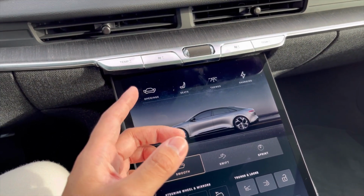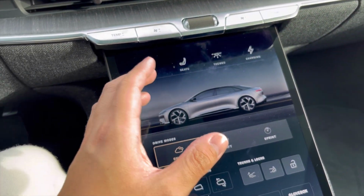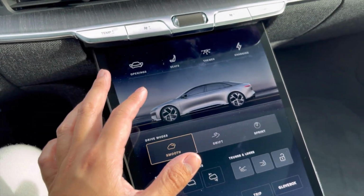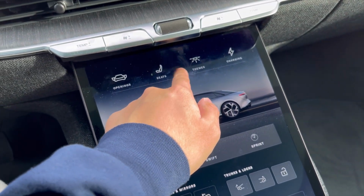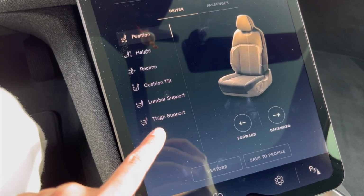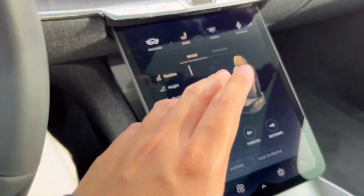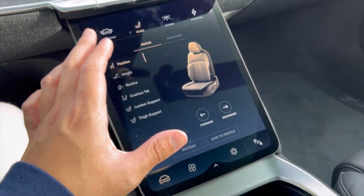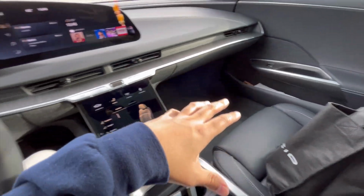The difference between the Grand Touring and the Touring would have to be the massaging seats, and in the Grand Touring, they are 20-way powered compared to the Touring's 12-way powered. So there would be a fifth button here in the Grand Touring that would massage you. Also, you would have bolstering adjustments, your headrest adjustments, and I believe there's one more, but I can't remember off the top of my head. But it's subtle. These are subtle differences between the Grand Touring and the Touring in terms of the features in the front.